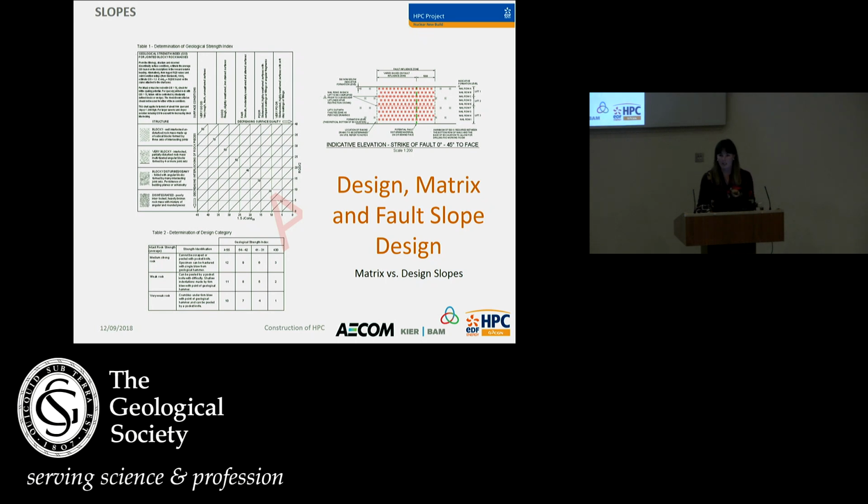When a fault is encountered, Ikon also came up with set nail patterns, and this is depending on the width of the fault and the orientation of the fault relative to the face. This provides a very flexible and efficient methodology, in which case any modifications can be done there and then while in the field.